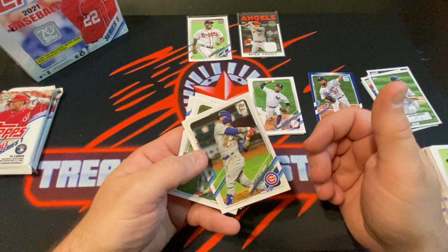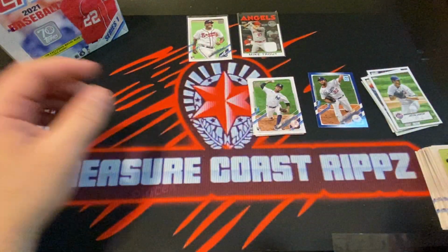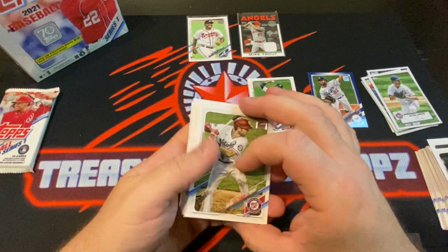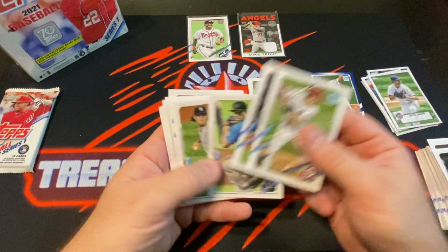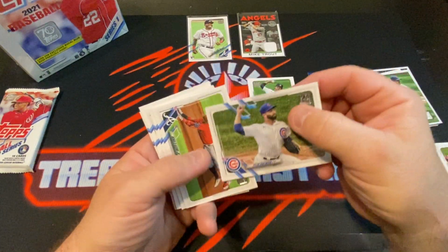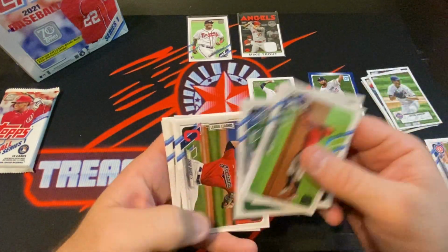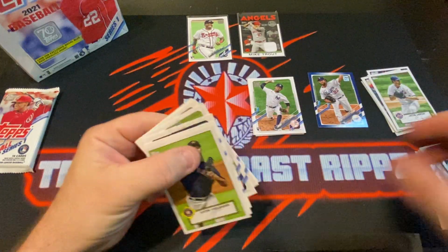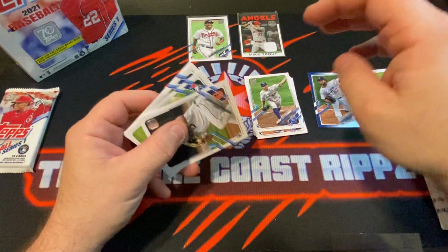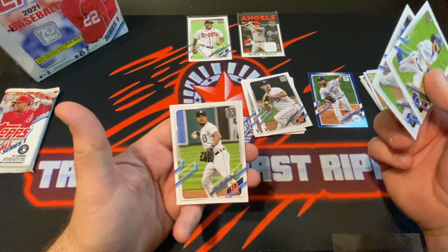Jacob deGrom, 52. Javier Baez, Jean Segura, Colton Wong, Danny Santana, and Miguel Andujar. Trea Turner, Jorge Alfaro, Brandon Ansler, Gerrit Cole, Mitch Keller, Tyler Chatwood, Ronald Acuna, Yuli Gurriel, Ian Kennedy, Shane Bieber, Justin Verlander, 52. Then we got a Chris Bubic rookie card. Paul Burrows, Bo Bichette, second year. Jacob Junis and Yamar Candelario.